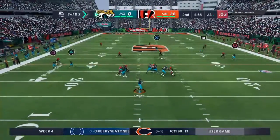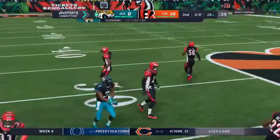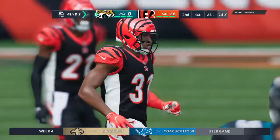To throw, Cousins. Oh, he almost intercepted it. They're just forcing it into too many tough spots. That was almost a 4th pick of the game.